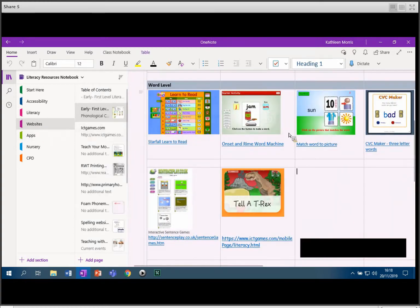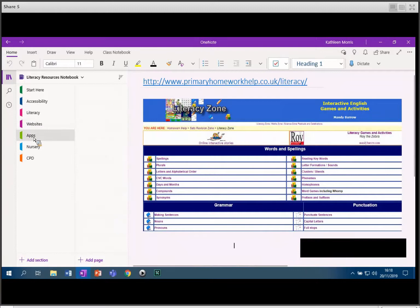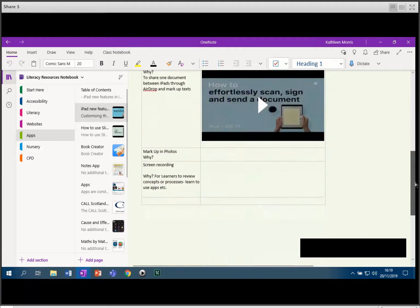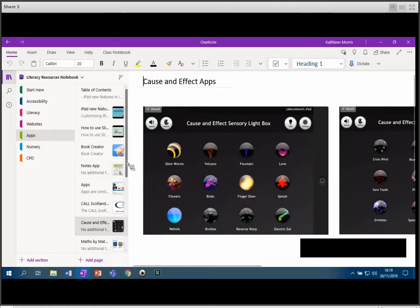The websites, again, you could be forever trying to fill these. But again, we gave people a start, and we look for practitioners to actually tell us what they are using. And so we constantly update that. And then we have the general ones, ICT games, etc. All those. The apps, again, a reason iOS 11 would need to update, but we put the videos directly in, how to do these things. Is that sort of clear as to where we're going with that? And then as I say, we would say cause and effect apps that you could use. Book Creator, we really loved.